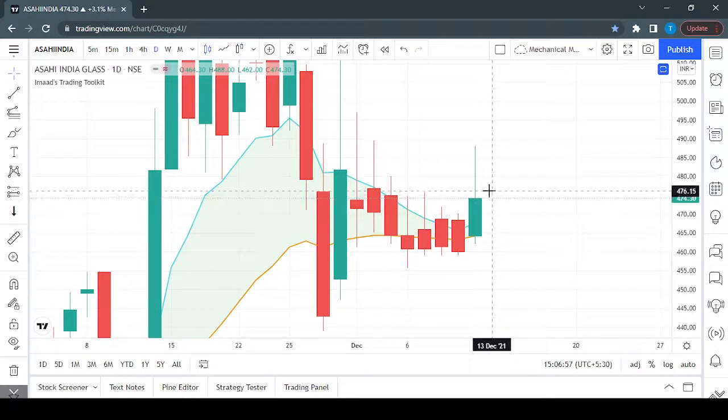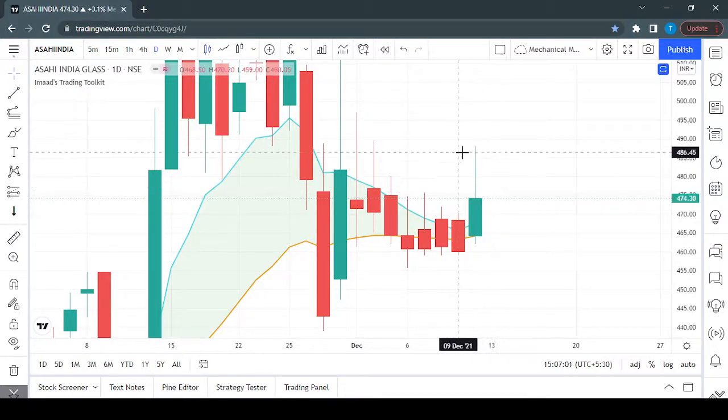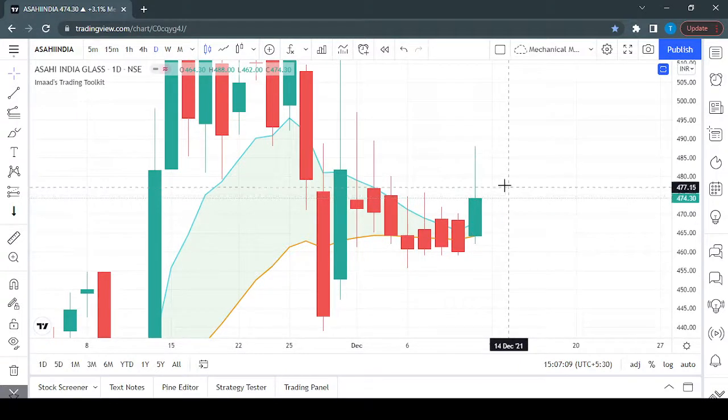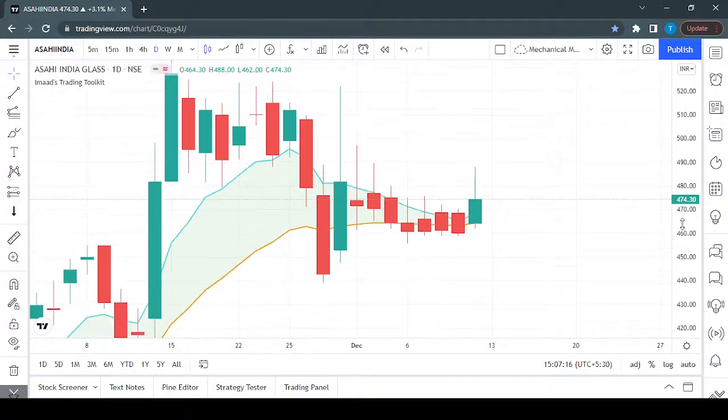And by that time, maybe the stock would have either surpassed the previous day's high, or come somewhere close where it's also showing a higher high and higher low format, or something like that. But for now, entry I think should be somewhere above these levels, 480, 490. I would not take an entry here. You can add this to your watch list.